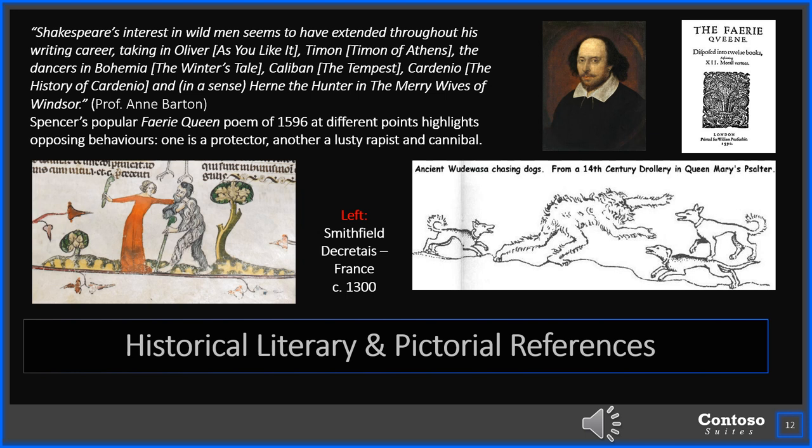Professor Anne Barton, who's a Shakespearean scholar, says that Shakespeare's interest in wild men seems to have extended throughout his writing career, taking in Oliver in As You Like It, Timon in Timon of Athens, the dancers in Bohemia in The Winter's Tale, Caliban in The Tempest, Cardenio in The History of Cardenio, and in a sense, Herne the Hunter in The Merry Wives of Windsor.